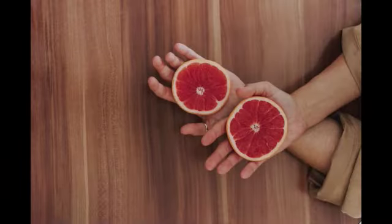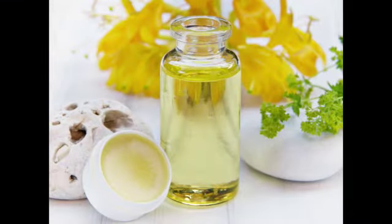Suffering from jet lag or a hangover? Grapefruit oil will be your go-to scent. This oil is also great in relieving colds and headaches.